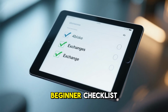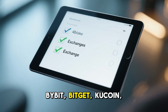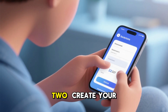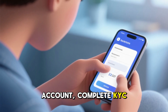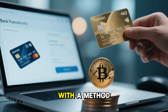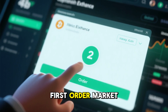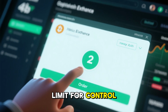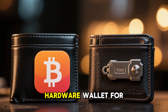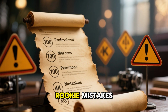Let's recap your beginner checklist. 1. Choose a reputable exchange. Mine are Bybit, BitGet, KuCoin, and Binx. And today we demoed on Bybit. 2. Create your account, complete KYC, and enable two-factor authentication. 3. Fund your account with a method that fits your fees and speed. 4. Place your first order: market for simplicity, limit for control. 5. Secure your crypto: hot wallet for small, hardware wallet for savings. 6. Avoid the top 10 rookie mistakes.